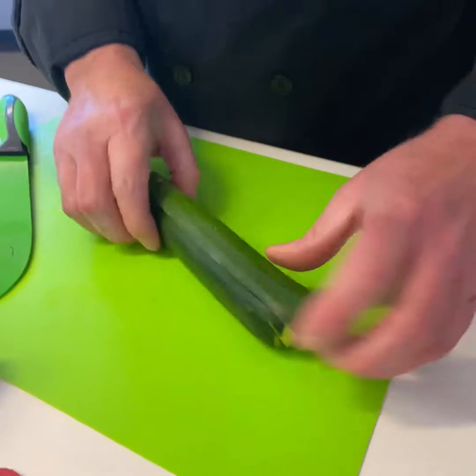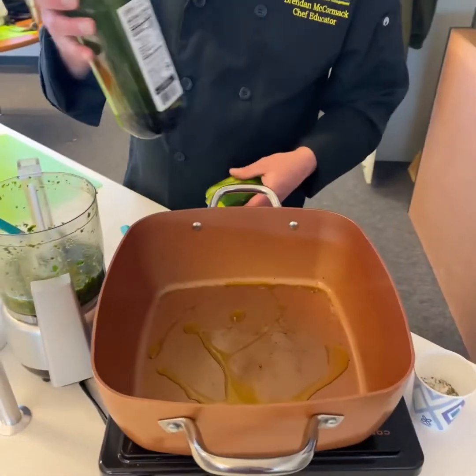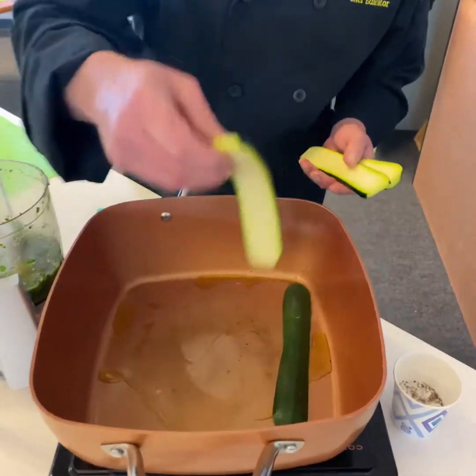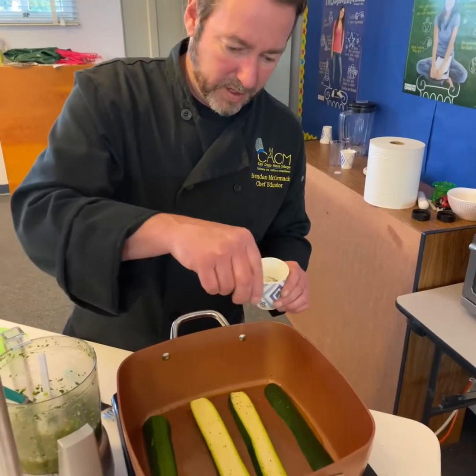So there we go. A little bit of olive oil, pan's warming up. And we'll just get our zucchini ready. A little bit of salt and pepper. And that's it.